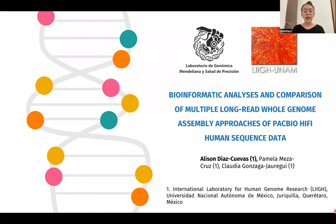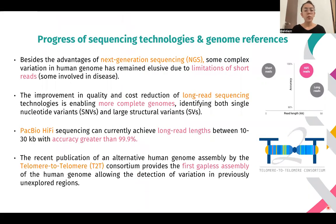My name is Alison Diaz, and I'm glad to present our progress in the bioinformatic analysis and comparison of multiple long-read whole genome assembly approaches of PacBio HiFi human sequence data. As we know, the development of next-generation sequencing technologies has accelerated the analysis and characterization of variation in human genomes. But besides its advantages, some complex variation has remained elusive due to limitations of short reads, some of which may be involved in diseases.